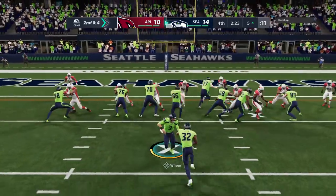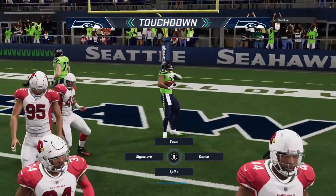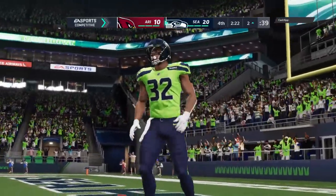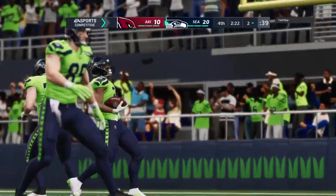They'll try and run some clock here as they keep it on the ground. And he's across the chalk into the end zone. Touchdown, Seahawks. Chris Carson, his 2nd touchdown of the night. And the Seahawks find a way to stretch their lead.